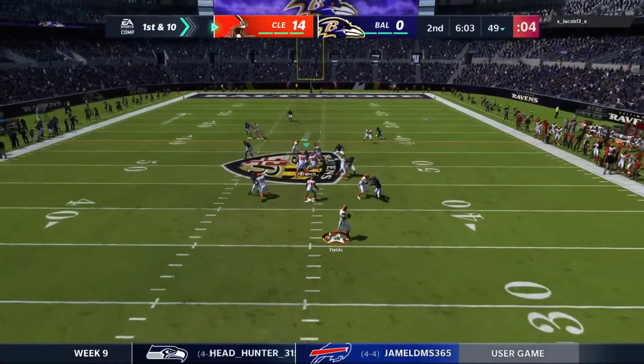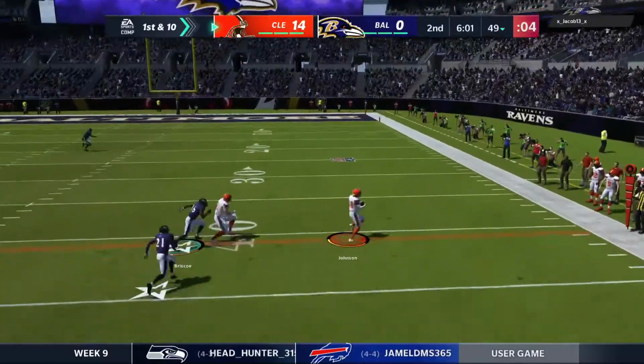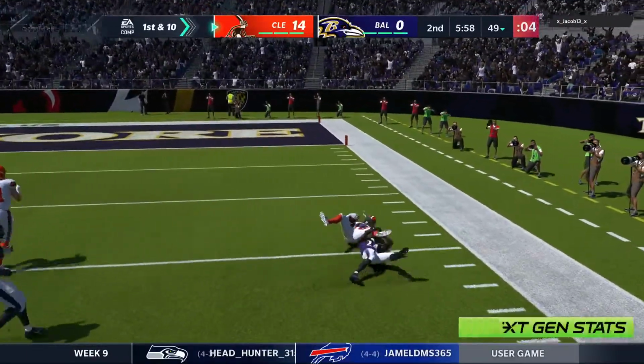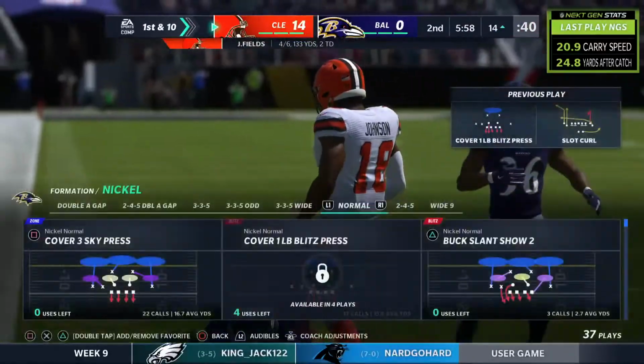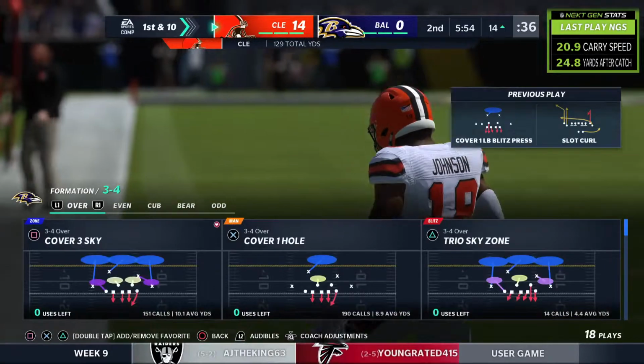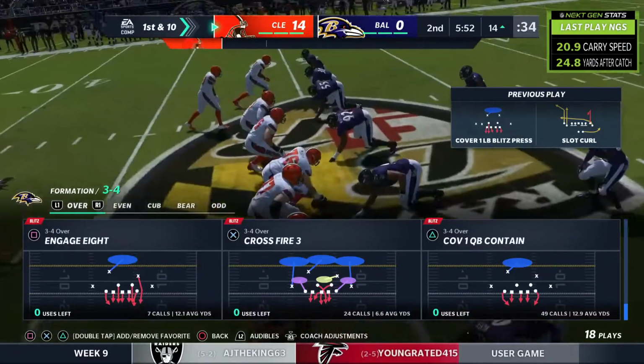They'll look to throw now on first down. That's complete to Tyler Johnson. And they're going to have this in a great spot way down in Baltimore territory. Big yardage after the catch. That one winds up going for 36.